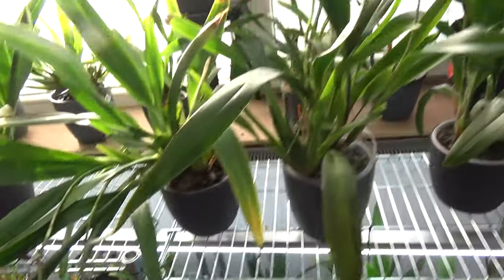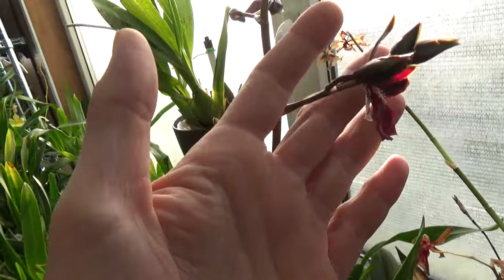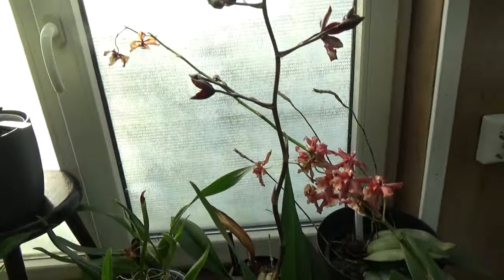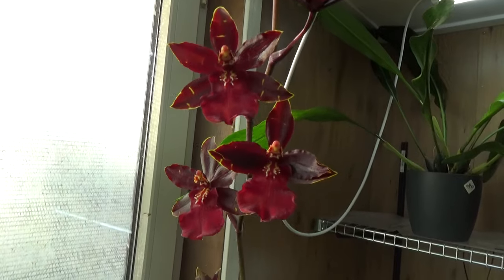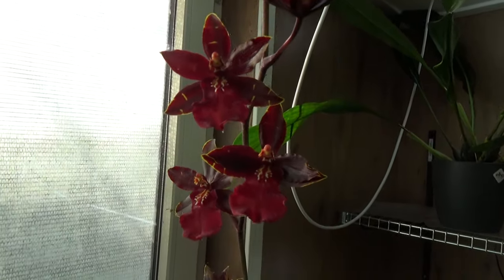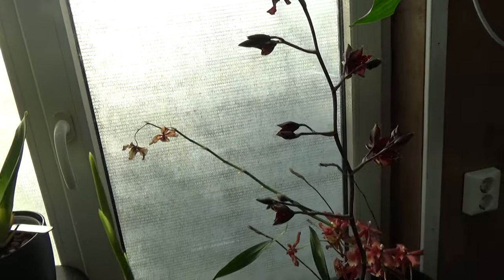So that's over here. Then I have this Bobcat. Let me see if I can get it in. I need to turn it around a little bit. Yes, there we go. So this one is called Wildcat Bobcat. First time I rebloomed it. Beautiful, fairly large spike on this one.